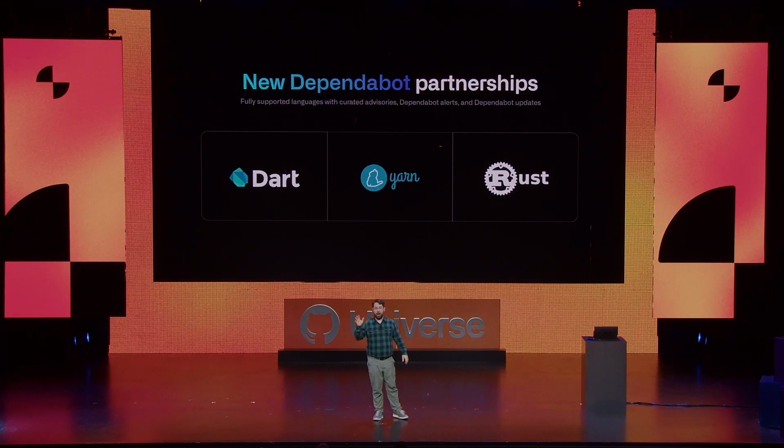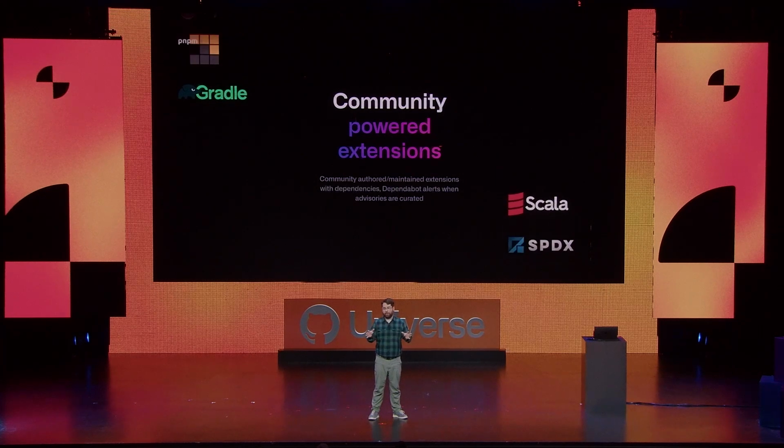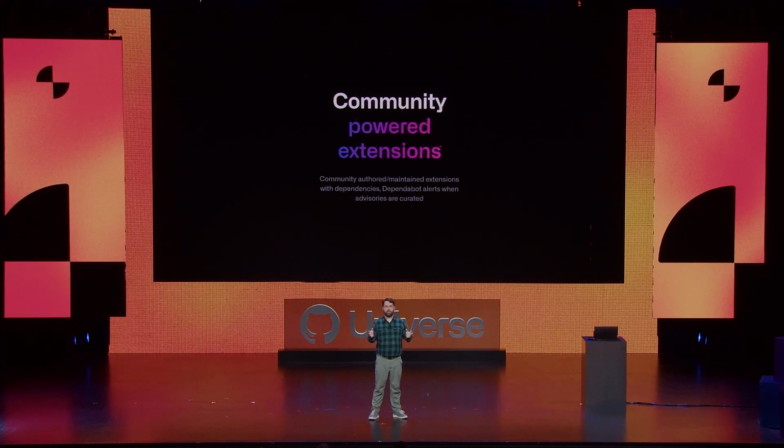We also addressed one of the top upvoted comments on dependabot core and added support for Yarn v2 and v3. And finally, we added support for Rust with great thanks to the RustSec group and their tireless efforts to make sure that the vulnerabilities are well curated. We also shipped an exciting new API that allows developers to upload a simplified software bill of materials, or SBOM, of all of their dependencies. And we've seen developers across the community taking advantage of this, bringing support for scanning things like Gradle or Scala into dependabot. These community partnerships allow us to meet you where you are so that you can stay on top of the latest vulnerabilities in whatever tooling you decide to use.